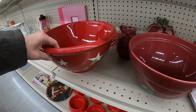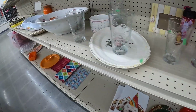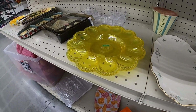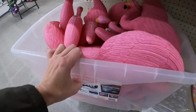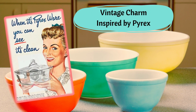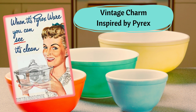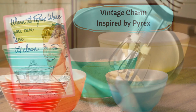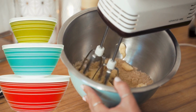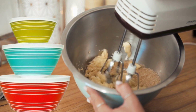You have some great mixing bowls. I'm assuming perhaps someone donated their mixing bowl collection to have that many. I do not need a mixing bowl. There's even more, and those are priced pretty reasonably. Then that is why I enjoy Salvation Army, because you can find things at reasonable prices, and you can even find a bin of lawn flamingos if you need those. The striped bowl looked like Pyrex because it was inspired by Pyrex. Vintage Charm, inspired by Pyrex, launched in 2015 and had a few different patterns inspired by the classic Pyrex patterns. The red striped bowls, called Vintage Charm Memory Lane, were inspired by the 1964 Terra pattern. The complete set, depending on availability, looks to sell on eBay for around $30 to $50.